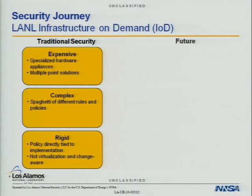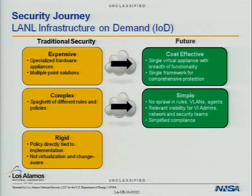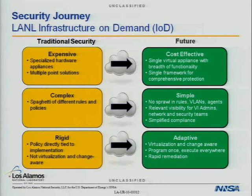So what does security look like in a virtual environment? Well, it needs to be cost effective. You need to have a single virtual appliance with a breadth of functionality and a single framework for this protection. Instead of a very complex set of rules to manage, you need a simple way to manage those rules with no sprawl in these rules or VLANs or agents. And visibility for VI admins and network and security teams to look into this infrastructure with a simplified methodology for compliance. And instead of a rigid policy, you need to have something that is virtualization and change aware. Program it in one place and execute it anywhere with rapid remediation.